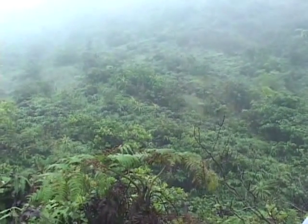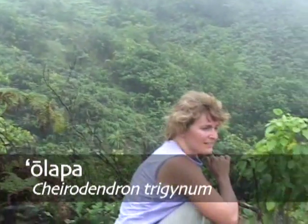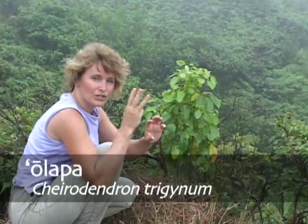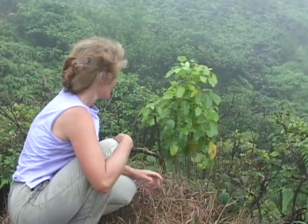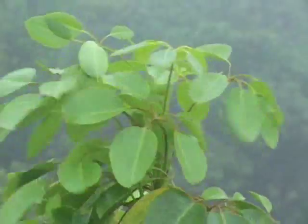This is an amazing plant. Trigynum is the species name, and its seed, you break it open, there are three parts to it, trigynum, and they go together like a puzzle. They're really pretty wonderful. If you break the leaf and crush it and smell it, it smells like turpentine. It's real strong. It's also used for fragrance. It's kind of a clean scent, diluted. And this wood will burn while still green, so it's used in ceremonies. And the purple berries are used for a nice dye.